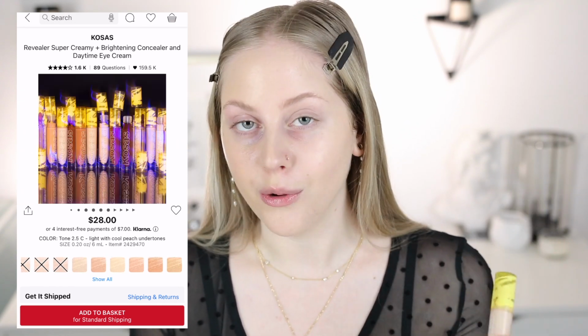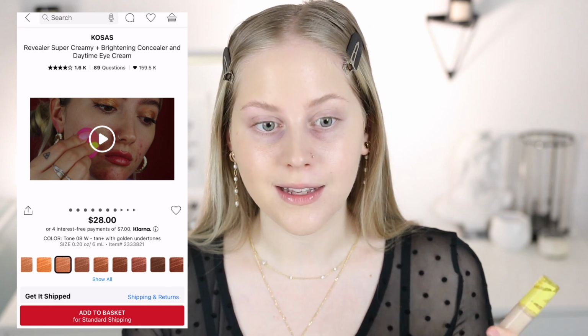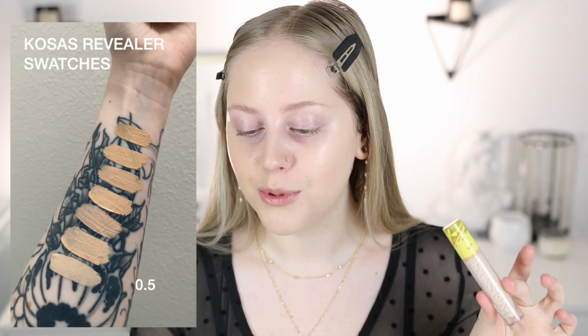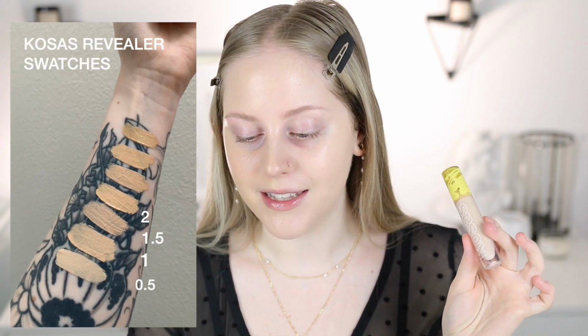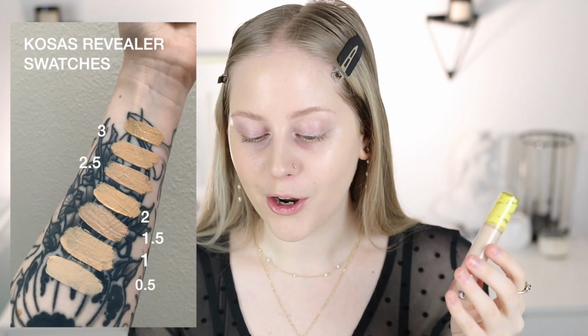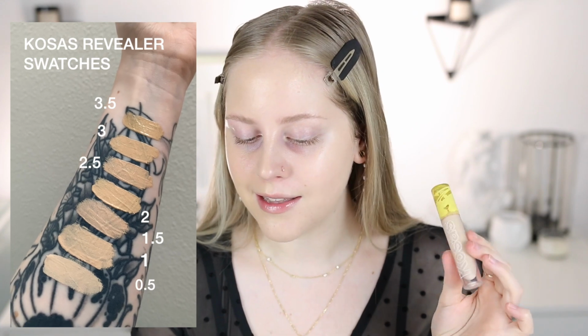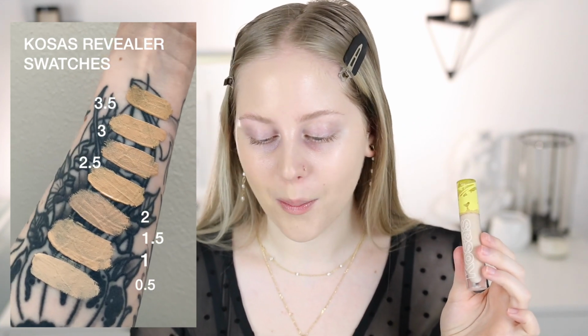I feel like in general, Kosas definitely has better fair shades in my opinion. I could always find something that matches me well, whereas Ilia, I feel like they run dark and I just wish they had more fair options. So this is also medium coverage and satin finish. Again, they're claiming the exact same things. Vegan cream formula. It says that it's a crease-proof, medium coverage, super creamy concealer. It also has those skincare ingredients in it: caffeine and pink algae, hyaluronic acid and peptides, and arnica and panthenol.